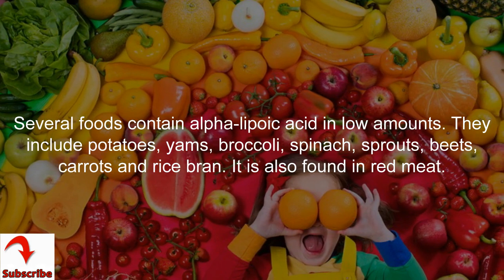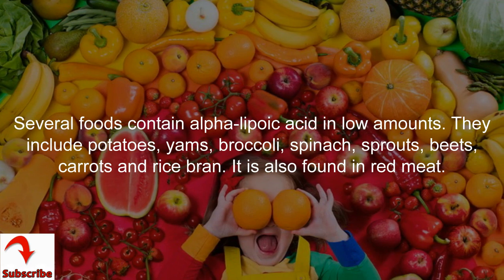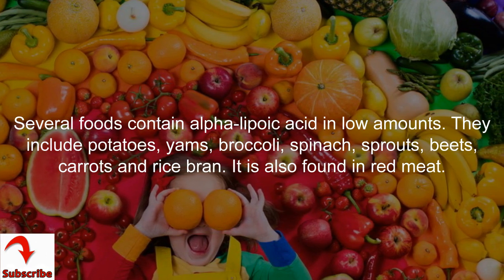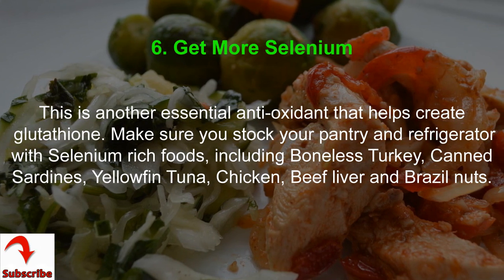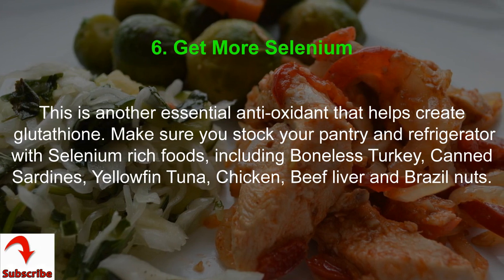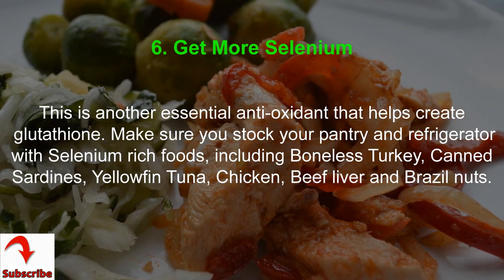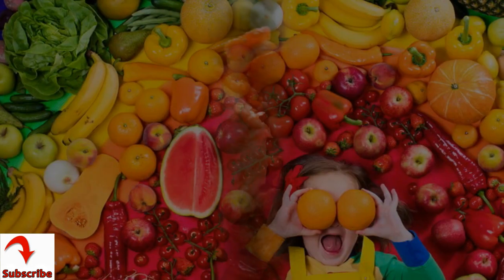Several foods contain alpha-lipoic acid in low amounts. They include potatoes, yams, broccoli, spinach, sprouts, beets, carrots and rice bran. It is also found in red meat. 6. Get more selenium. This is another essential antioxidant that helps create glutathione. Make sure you stock your pantry and refrigerator with selenium-rich foods, including boneless turkey, canned sardines, yellowfin tuna, chicken, beef liver and Brazil nuts.